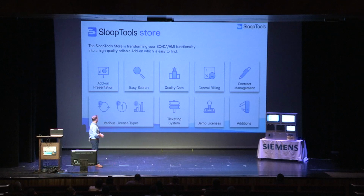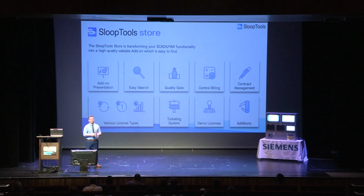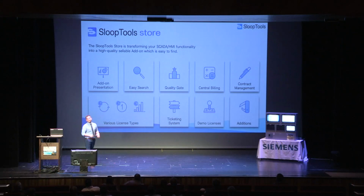So that was the idea. We have built the Sloop Tools store. And I'm proud to announce it's online since yesterday. Totally surprised. And you can already register, you can buy add-ons. There is already someone on there, but I will tell you about this much later.